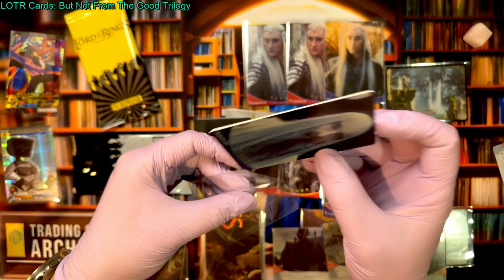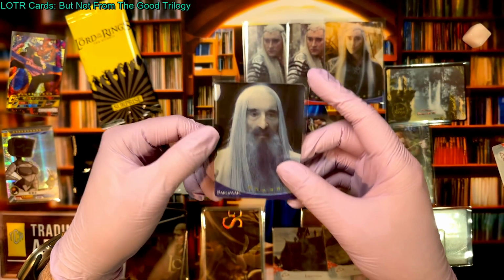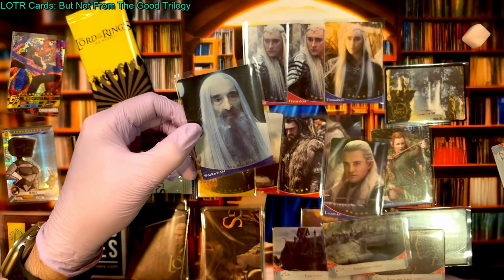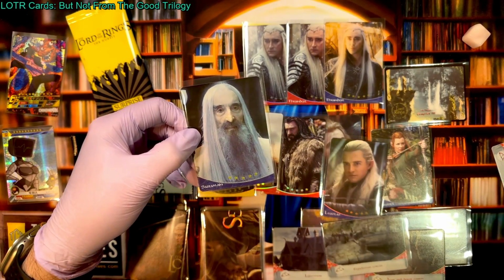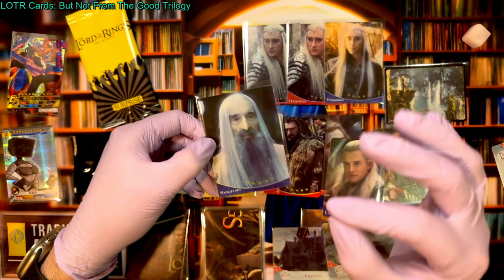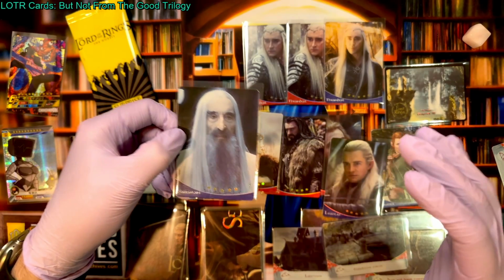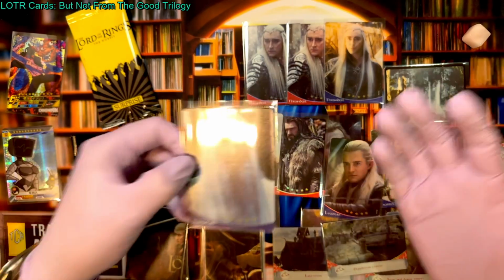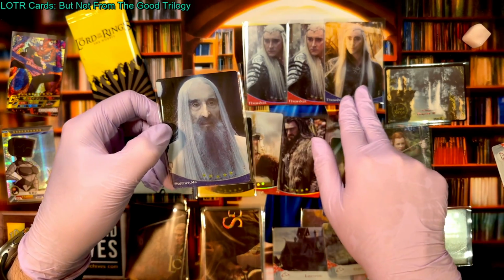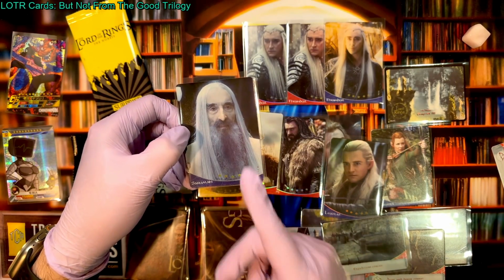Here is Saruman, everyone's favorite villain. Again though, maybe 1 leap haste against 1 Saruman, that's going to be tricky. I mean, after all, Saruman took down Gandalf for a little bit, right? Although some would argue Gandalf let him do that, but it's not really clear.